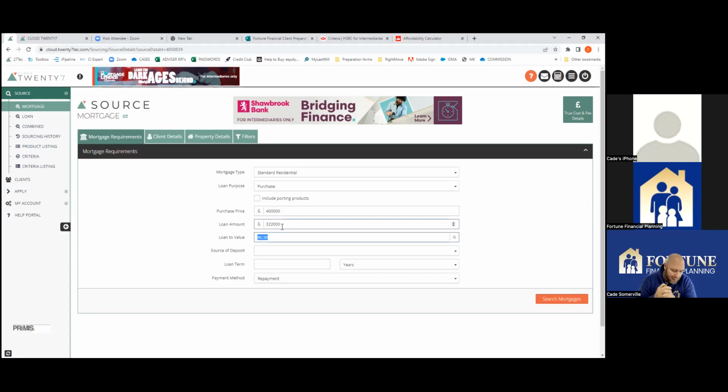But it might be too far away. They might only have £65,000. So for them to get to £65,000 to £80,000, that's a massive jump. So it might not be a possibility at all. But if it's close, just keep your eye on it. Have that conversation with the client for sure. So we were looking at, let's say, a 30-year term, weren't we?